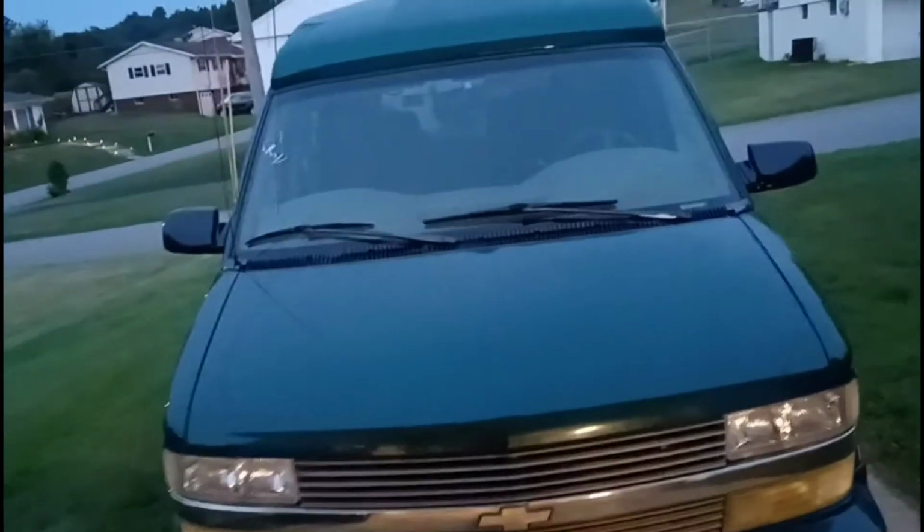I know I love it. It's been fun driving it around town to get all kinds of cool looks and stuff. The guys at work dig it.